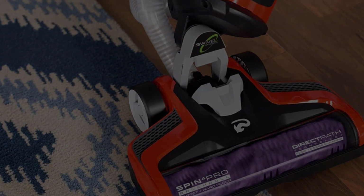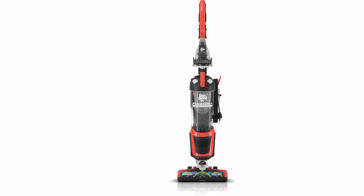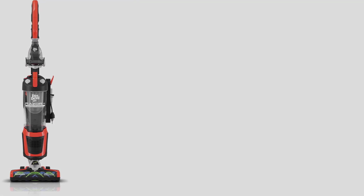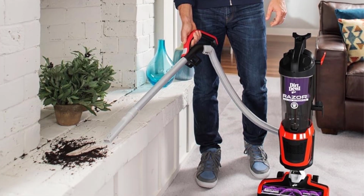The bagless design simplifies maintenance by allowing quick and mess-free dirt disposal, while its corded power ensures consistent suction without battery limitations. Compact yet effective, this upright vacuum is a practical choice for everyday household cleaning needs.